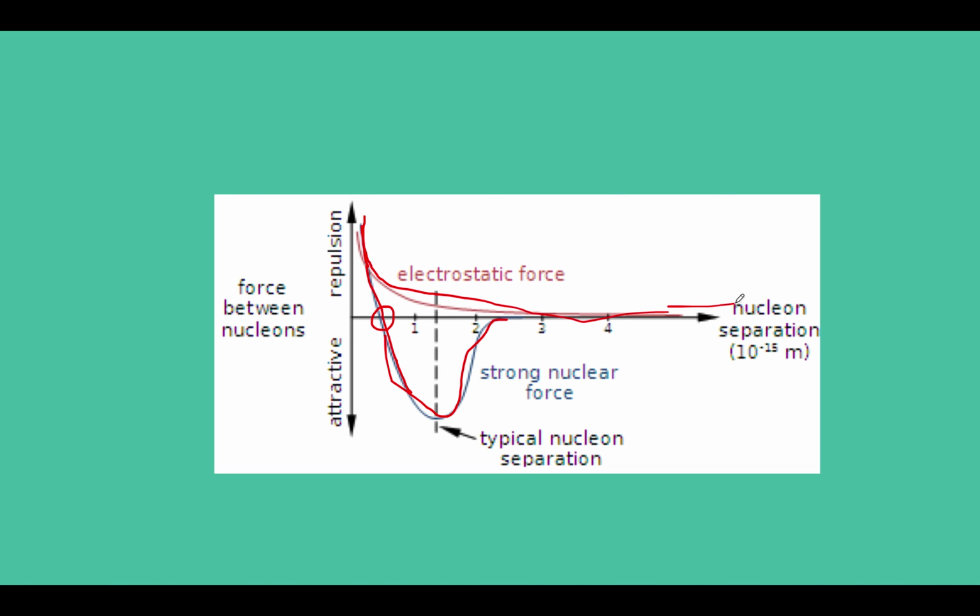So that really wraps up the strong nuclear force so far. We don't need to go into any more depth at the moment. Just know that this is a very short range force, and it is repulsive below 0.5 times 10 to the negative 15 meters, and then it's very attractive after that to ensure that everything can be kept tightly compact within the nucleus, and that ensures that they do not disintegrate.